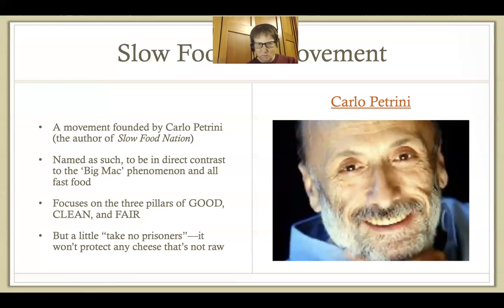And that is, for example, it will not accept any cheese that's not a raw cheese. Just not interested if it's not a raw cheese. Why? Because it's too processed. Because the flavor is a function of the thermal properties of the milk itself and the whole cheese making process. And it's too far removed from the real thing, that what's missing is taste. That's kind of the logic in the slow food arguments.